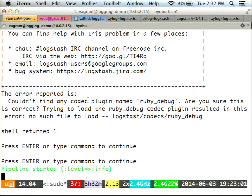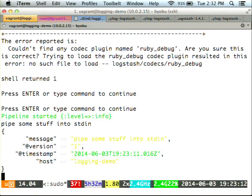So cool, we've got our pipeline started. If we were to pipe some stuff into standard in, you'd see that it gets captured. You can see that it's automatically getting a timestamp added to it. You can see the host is automatically grabbing the host name from the machine and filling this out just a little bit more. So I'm not doing anything super interesting yet, right? I'm just piping stuff into standard in, and it's spitting it back out to standard out.